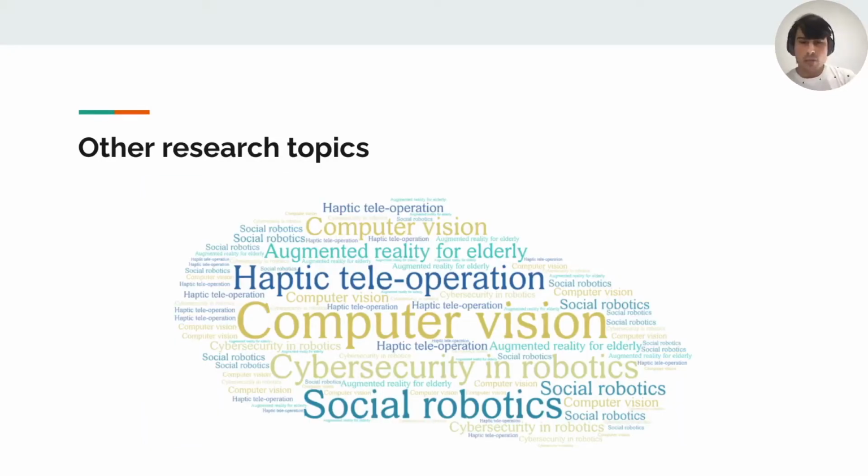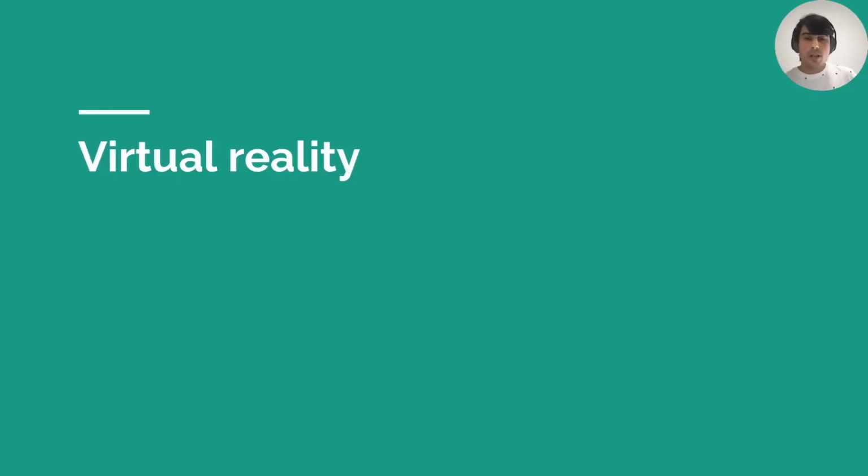Besides these topics, some members of the group also do research and work in fields like cybersecurity for robots, computer vision, social robotics, augmented reality, haptic teleoperation. So in the group, we do a lot of things. My PhD is about using haptics, like the previous ones, in VR experiences. So let's focus on virtual reality.